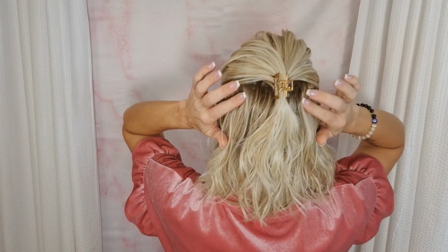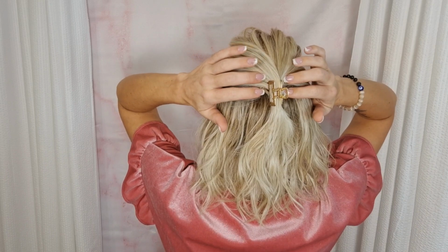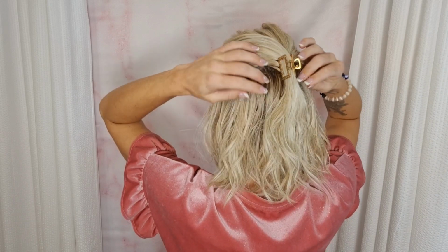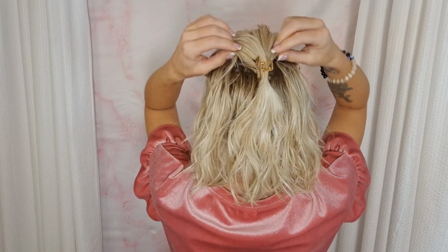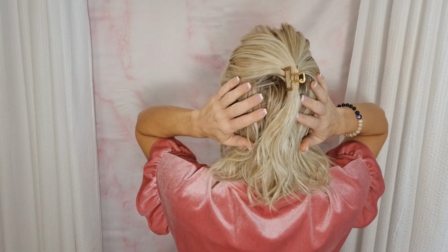I love this. When you're pulling just half of it back, you want to make sure that the pieces going up into your clip or your ponytail are hanging down a little bit loose. That way it covers the wefting. Because if I pulled this back super tight, you're going to be able to see that wefting. So if you do it too tight, just kind of pull it down just a little bit and you will have those wefts covered just right.